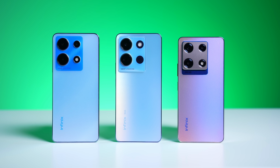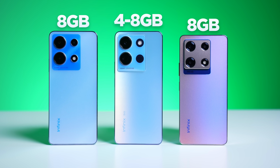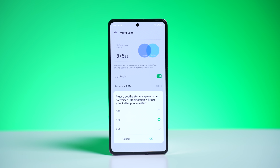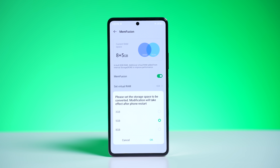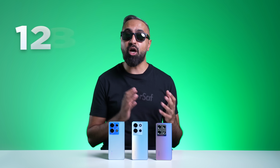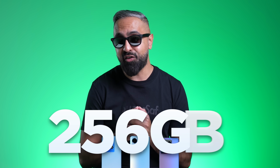The Note 30 5G has either 4 or 8 GB of RAM. The Note 30 and the Note 30 Pro have 8 GB of RAM, but you can double the RAM on all of these devices using extended RAM, so you can get up to 16 GB. For storage, the Note 30 and the Note 30 5G have either 128 or 256 GB storage options. The Note 30 Pro has 256 GB.